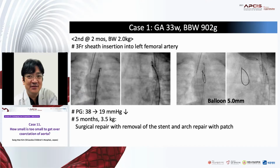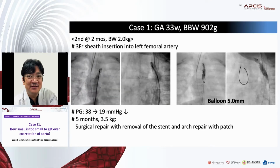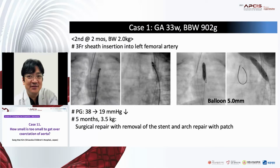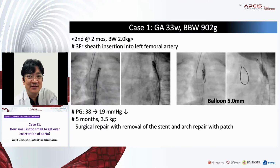Subsequently, the gradient increased again, and we decided to do re-intervention at 2 months of age, 2 kilo, with 5 millimeter ballooning through a 3 French sheath in the femoral artery. And then, arch repair, including stent removal, was performed at 5 months of age, 3.5 kilo.